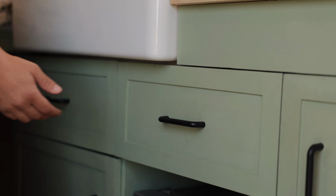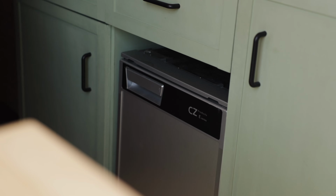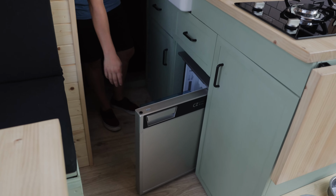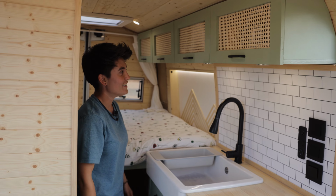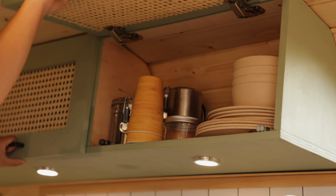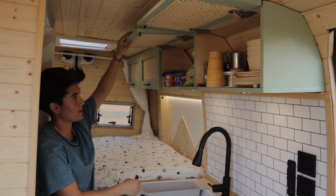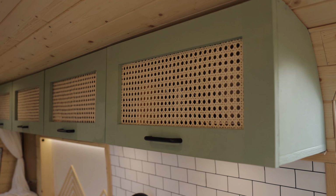We also have 2 big drawers and some extra storage underneath. This is a compressor fridge. It's 50 liters and it runs on 12 volts that are charged by the solar panel on top of the van. We also have 2 overhead cabinets for the kitchen, like where the client will keep the cups, plates, sugar, coffee, as well as some food to store here, and then 2 others for the bedroom.